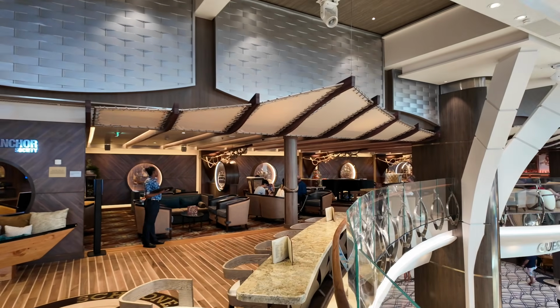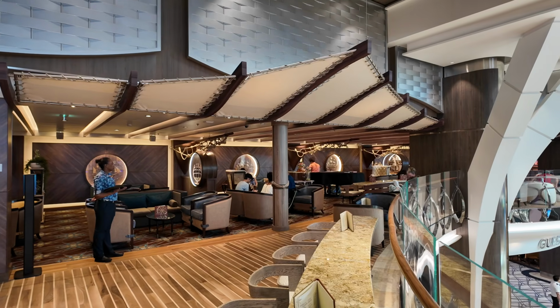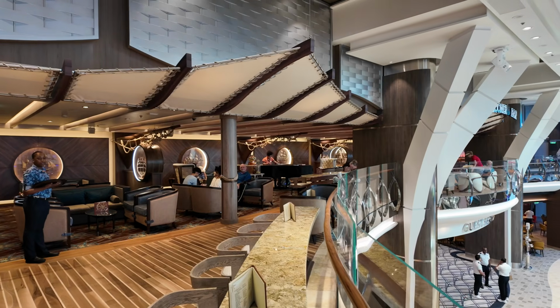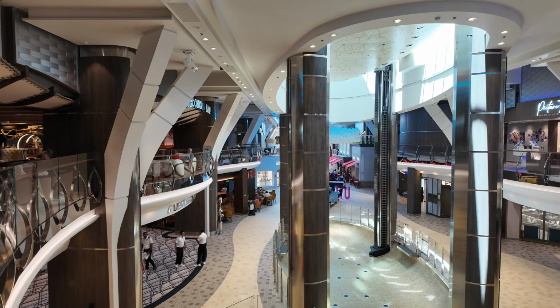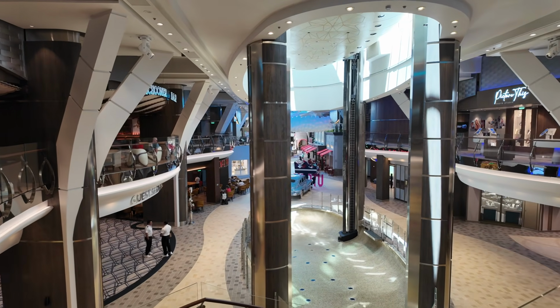And then as you move over a little further, you have the Crown and Anchor Society desk, and you have the Schooner Bar. Schooner Bar, they have trivia. They're getting ready to kick off a trivia, and this is also where they have a piano player at night doing piano bar stuff. So it all overlooks the Royal Promenade, which is really cool, and nice places to chill out and get a drink and enjoy the cruise ship. All right, so we've seen a lot of the interior of the ship. Let's look at some exteriors.